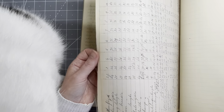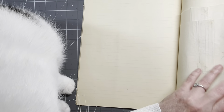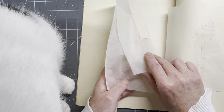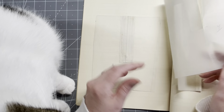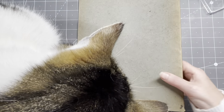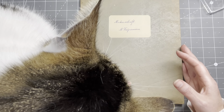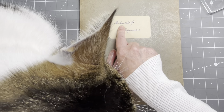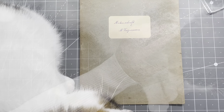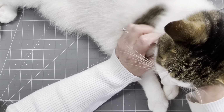So these are all measurements. It looks like a ledger. It isn't. And there's some paper left. And what's in here? It looks like zippers or something. I don't know, guys. I am not a seamstress. I cannot even sew on a button. So I have another one of her notebooks from school. Yes, it says a measure notebook with measurements. Lovely. So that's it, guys, for my little online vintage treasure hunting haul.